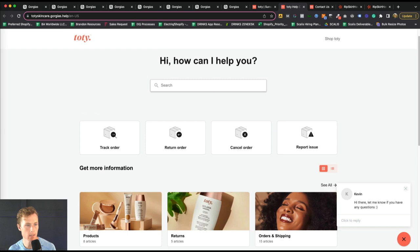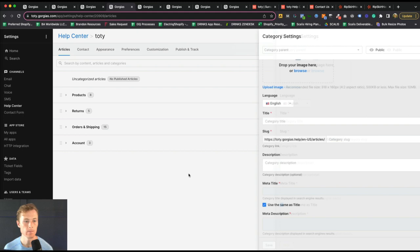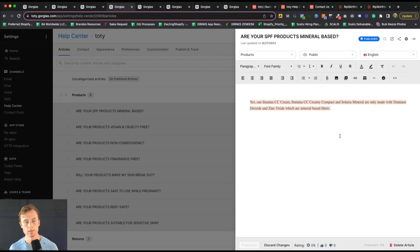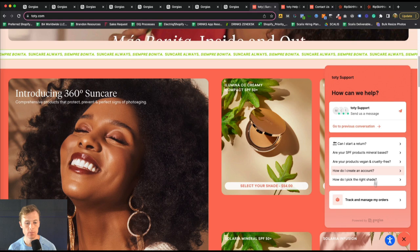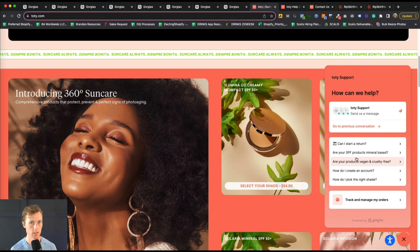Now, within here, it's very easy to add categories and articles. Just click add category, add an image, put in your title and the description of it. And then within each of these categories, you can add articles. And I would say err on the side of more rather than less. And the other nice thing is within the support here, you're able to reference or provide some of the articles from the help center as responses. And so you're able to push customers into this flow.